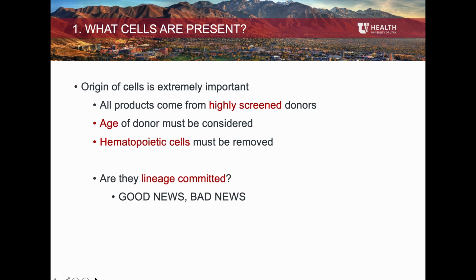When we talk about the origin of cells, this is extremely important, and all the companies that are selling these are very strict with their donors. They're highly screened, as well as looking at the age of the donor, as especially for the mesenchymal stem cells, the MSC population decreases with age, so they try to get younger donors. And then finally, the hematopoietic cells or the inflammatory cells, they all must be removed.